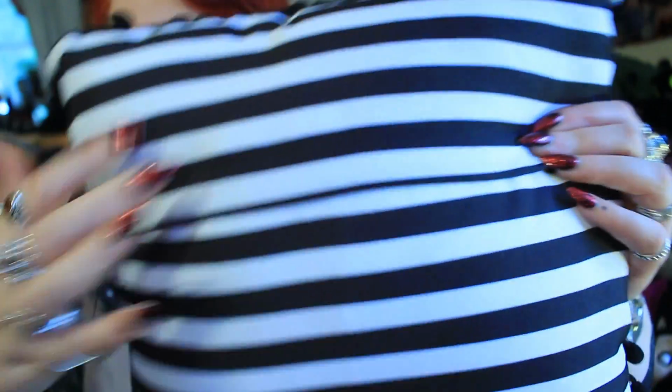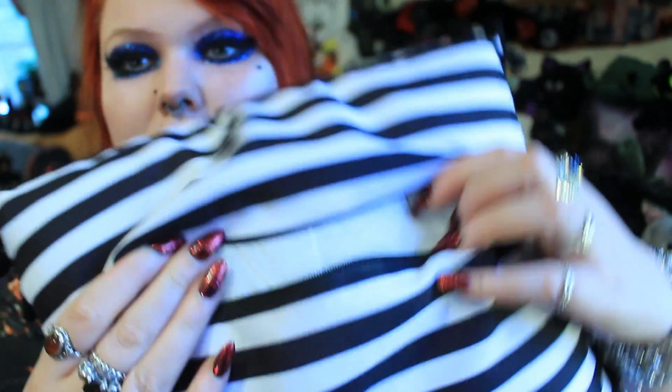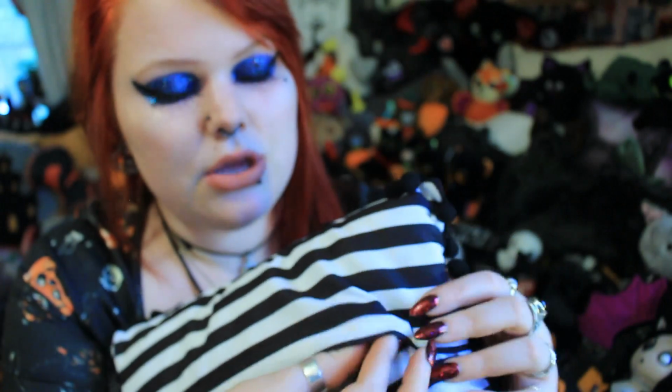They don't feel like they're going anywhere, and as you can see they just trail all the way around the outside. On the back of the cushion as well, it is hidden really nicely with the little flap, but there is a zip in there. So if you did want to take it off and wash it, because if like me you get eyeliner and everything, you can really easily take this cover off and wash it and put it back on the cushion.